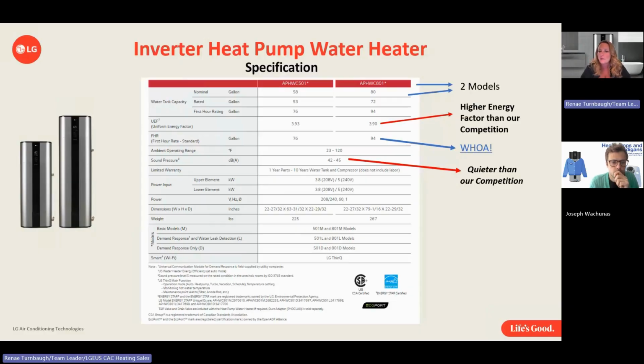And then we also have different models in those sizes. So if you need demand response because you live somewhere where, to get the utility rebates, you must have demand response capabilities, we have that. And then we have the L model in both the 58 and 80, and that gives you the demand response plus leak protection. I told you earlier that we make all of our own parts and pieces.